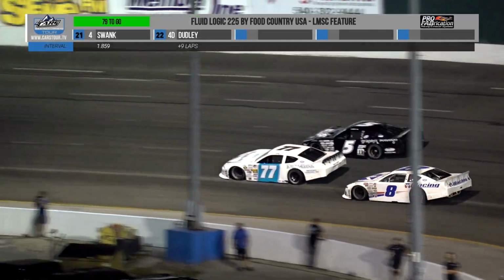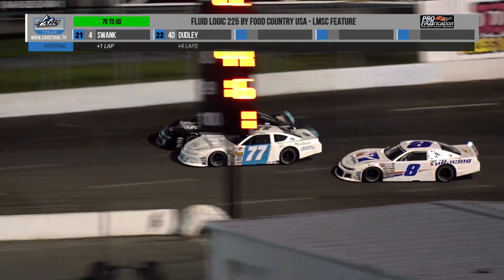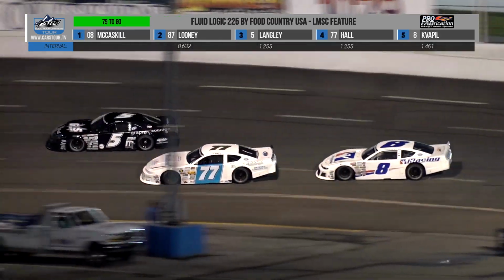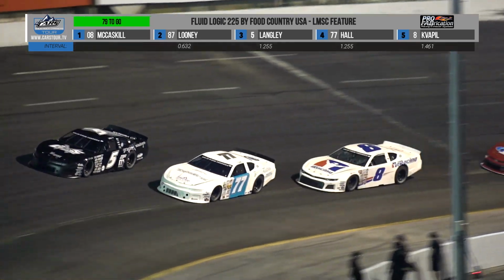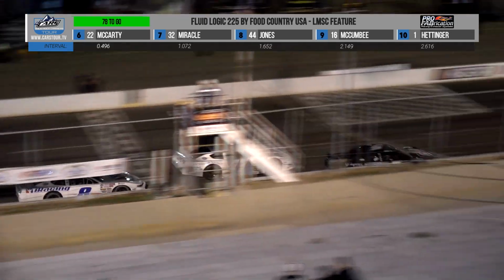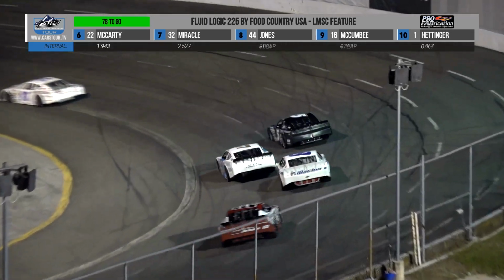They nearly collided into the concrete off turn number 4. Connor Hall's not giving him a lot of room. He's giving him just enough. But now Carter Langley moves to 3rd around Connor Hall. See if he can hold that spot. But new 3rd place runner, Carter Langley, now on to what would be a podium finish if he were to run where he is now.